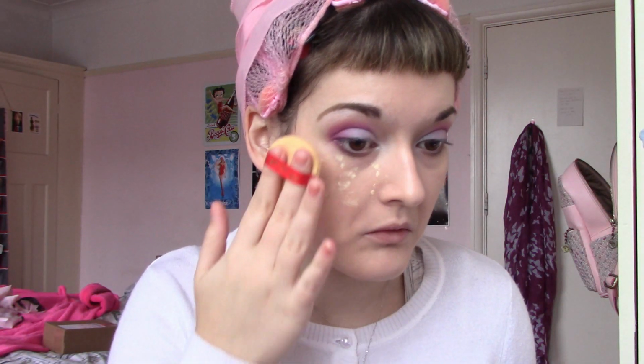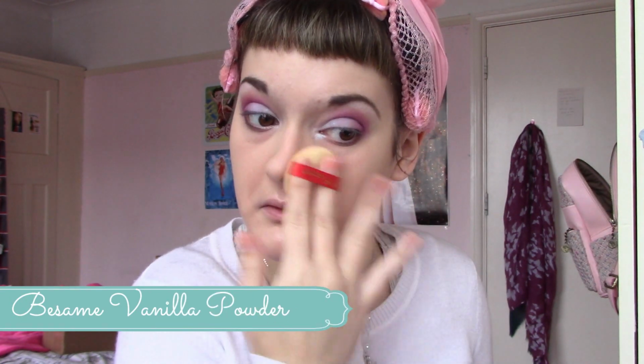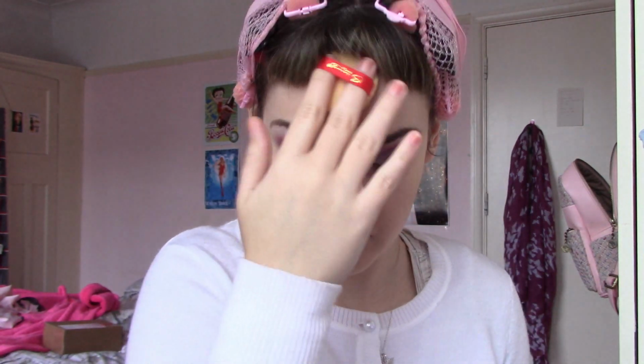And then to set everything, I'm using the Bésame Vanilla Brightening Powder. It smells absolutely divine and it sets your makeup in place really nicely. And you can also go over the powdered ends of the brows to make sure that they don't smudge or move anywhere, because that would look a little bit strange.